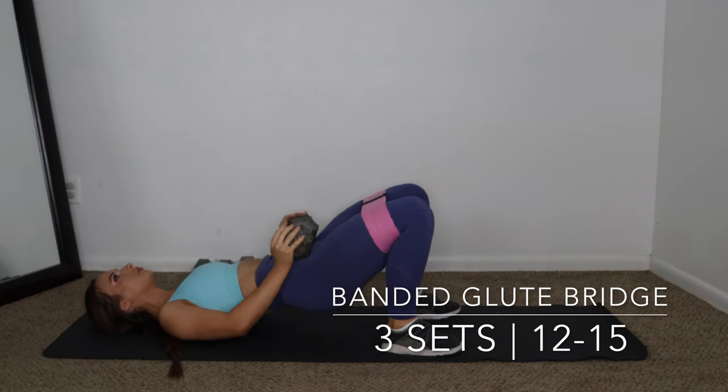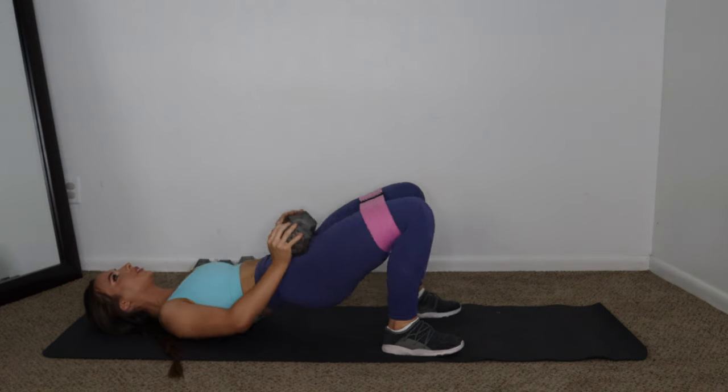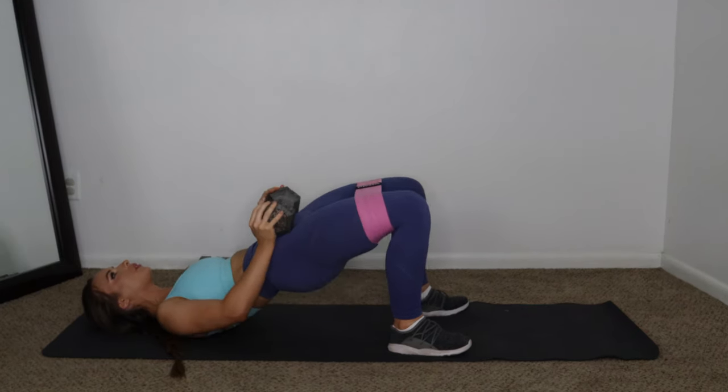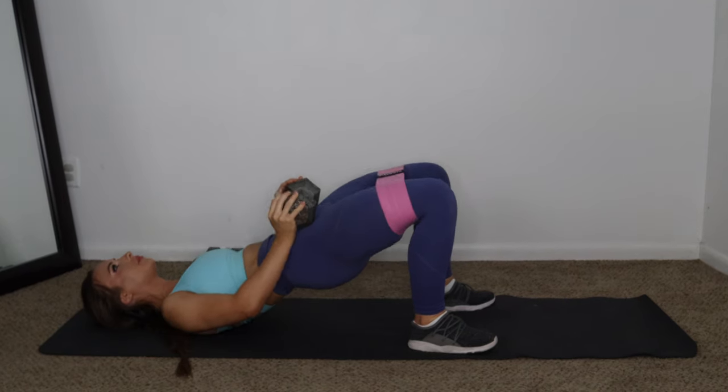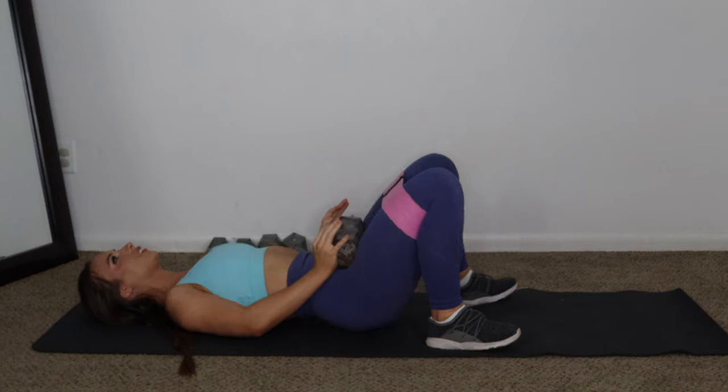Next up, we have another one of my favorite glute exercises. We're doing a banded glute bridge. Make sure to push through your heels, and we're doing 3 sets of 12 to 15. This is another superset, so as soon as you're finished with this, we're going to move right into the next exercise.